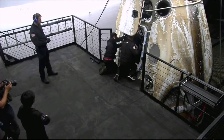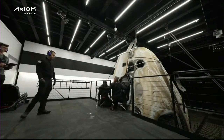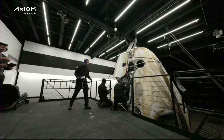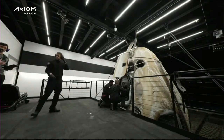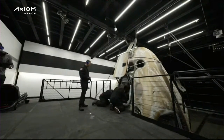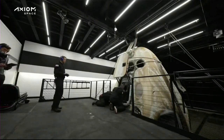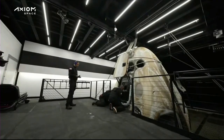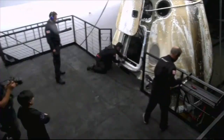You can see the team putting that protective fixture in place. Also starting to gather the crew's items. Those are the tablets that they wore around their legs. And we can see the folks on the edge, the left-hand side of your screen, following along with our procedures, documenting what is coming out of the capsule to make sure everything is accounted for. Once again, this fixture that they're putting into place just helps ensure that the side hatch remains protected while the crew is coming out.